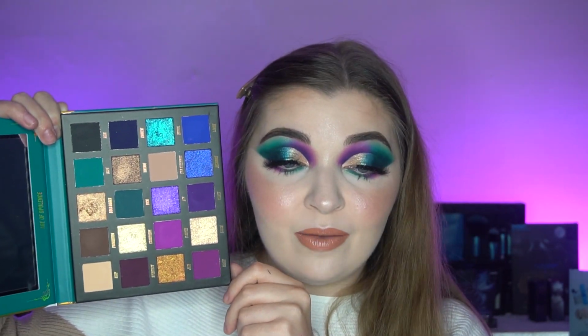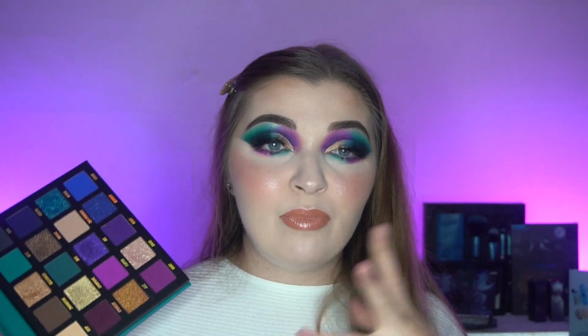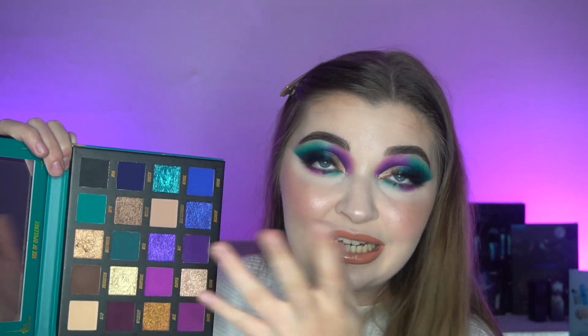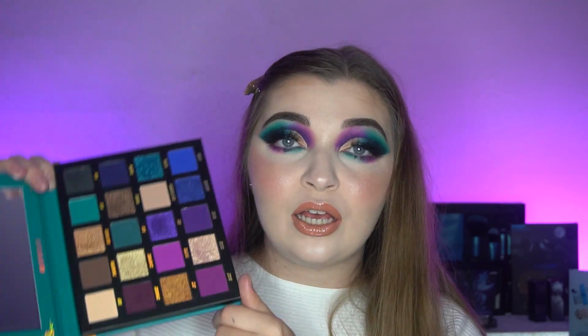But yeah, this palette, there's so many beautiful shades in here. I'm looking at it and it's giving me the whole Book of Magic palette vibes, where I just love looking at it, and I think every single shade is beautiful and every single shade fits in this palette. I would say 100%, you'll definitely be able to create a variety of looks with this. You can go fully purple, you can go fully blue, you can go fully turquoise, teal, that kind of thing, and you can of course go neutral, and I love it. I just can't stop looking at it. I think it is such a beautiful palette. So yeah, I am very impressed with it.